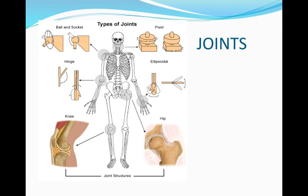Joints are where two bones come together. They are for movement, and they're held together by ligaments, which are made of fibrous connective tissue. There are different kinds of joints. The ball and socket is like the shoulder and the hip. It's for rotation and movement in several planes. The hinge is like the knee, and it's for movement in a single plane. Pivot is like the elbow, and it's for rotation.